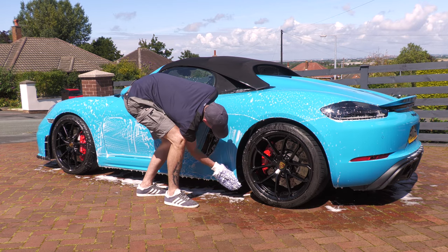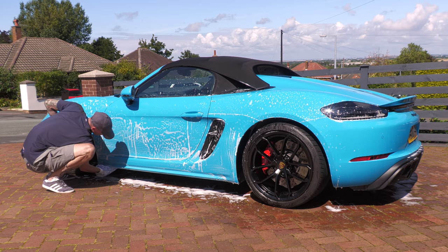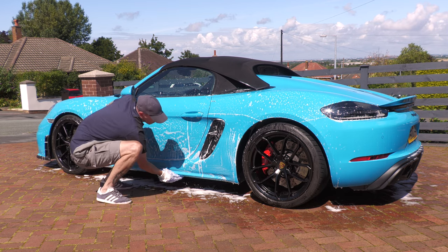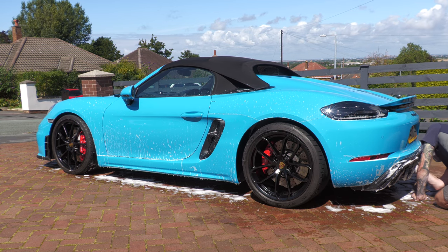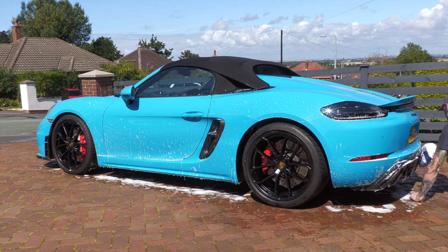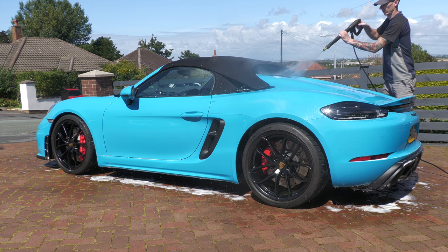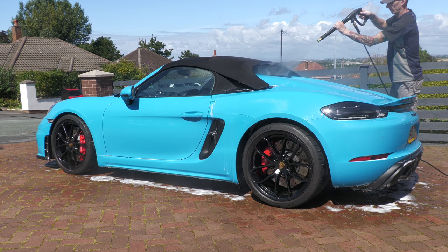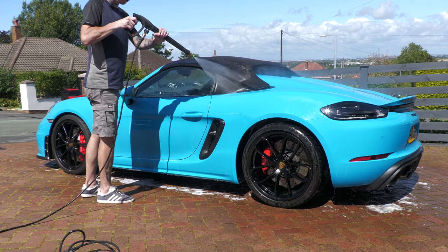Following a quick inspection of my wash technique by a budding future cleaning enthusiast then, I finished up with a good scrub of the Spyder's lower sills and low slung rear diffuser, which on a car like this tend to be the dirtiest and most contaminated body parts. Before giving the entire car one last rinse off, again being as quick but thorough as I realistically could, as this would be all the paintwork was getting in terms of cleaning.